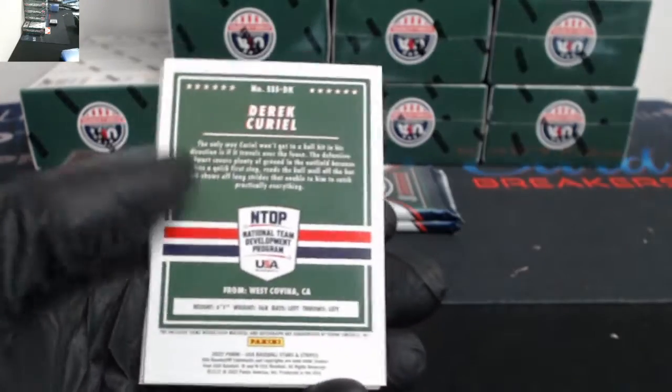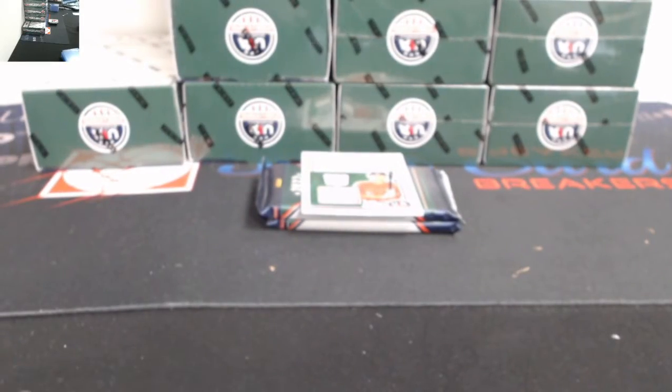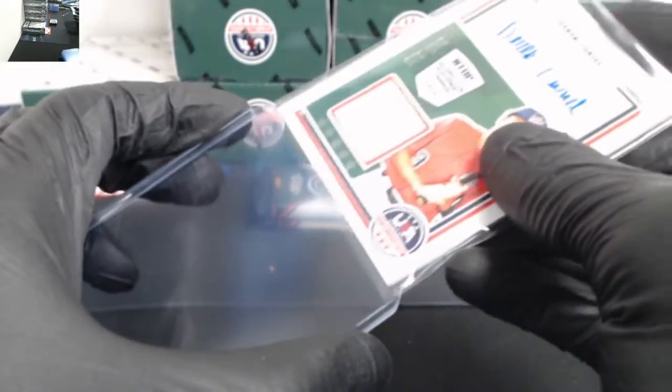We got Derek Curiel to 399. Oh, that's sweet. Yeah, that's really cool. I'm glad that at least someone's parent is in here, or someone related to the team or the kids on the cards, because you get to learn stuff like that. That's cool.